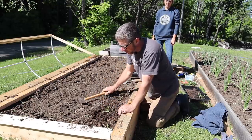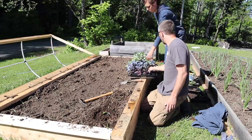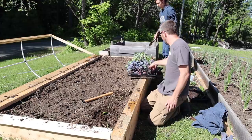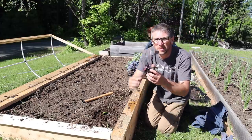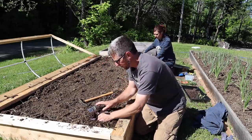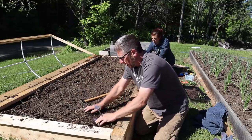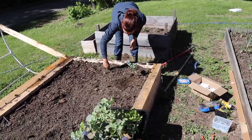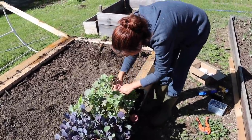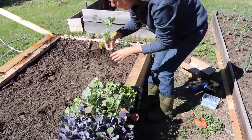All right. I'm just digging a little hole. Pull me out my best looking one. Look at those pretty things. Oh, ain't that pretty? Bam. That's a nice looking broccoli plant you're going after there. Tangled up. Look at that thing.